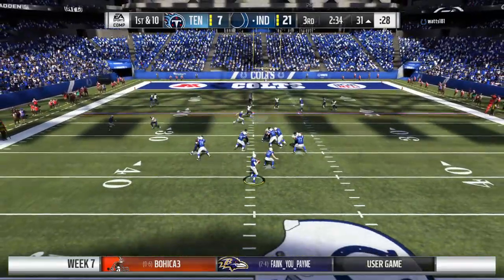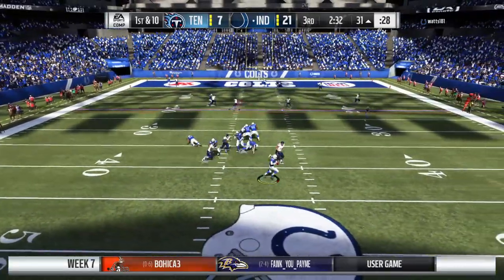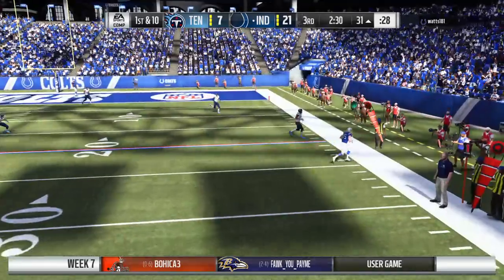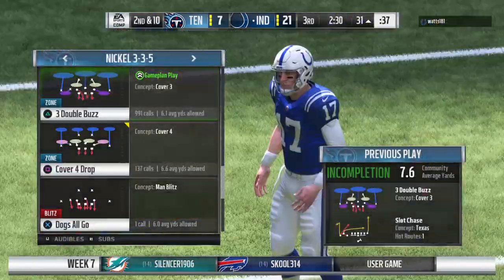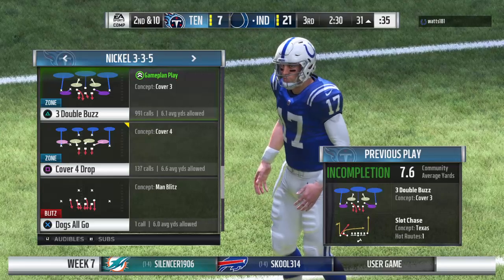After the interception, here's Tannehill. And he just gets rid of it. Throws it away. A wise move there. Looked like nobody open. Now 2nd down.